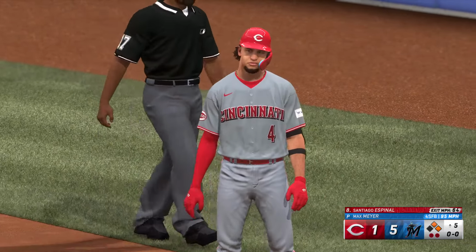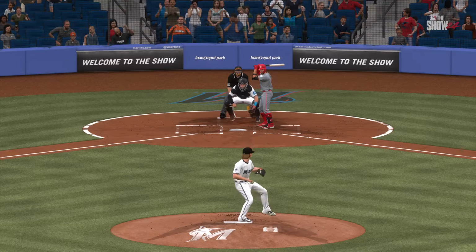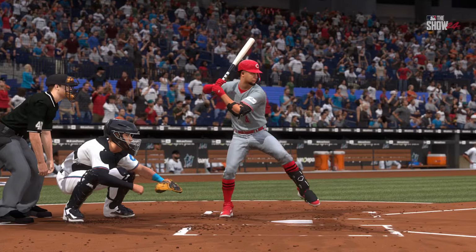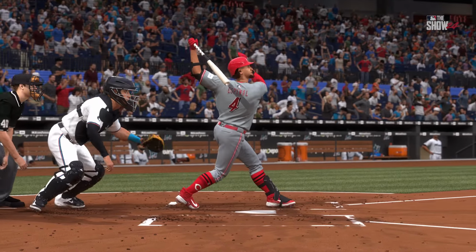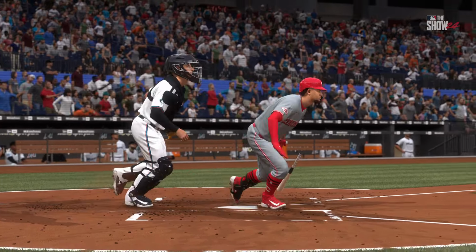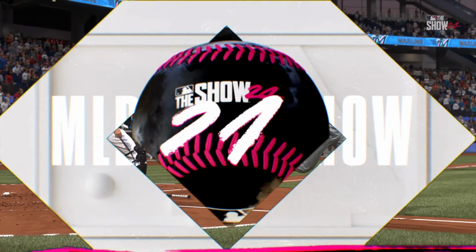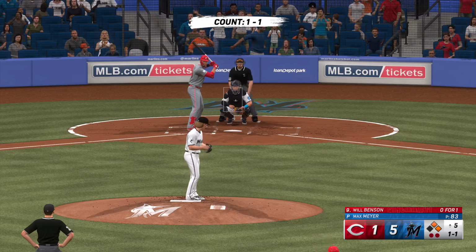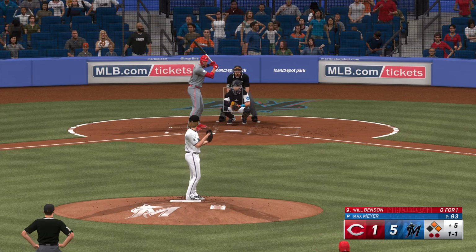Not much he can do about that one on the mound. Made a good pitch inside and jammed him. He just found a way to fight it off the other way and make it work. So first and second with two outs. Here's the center fielder, Will Benson.